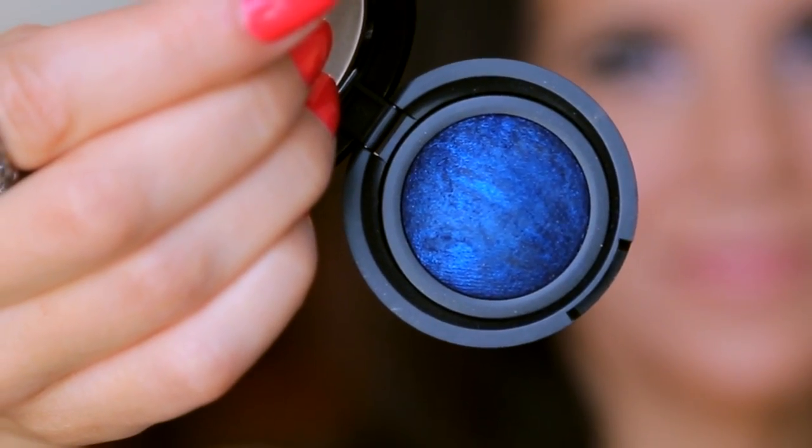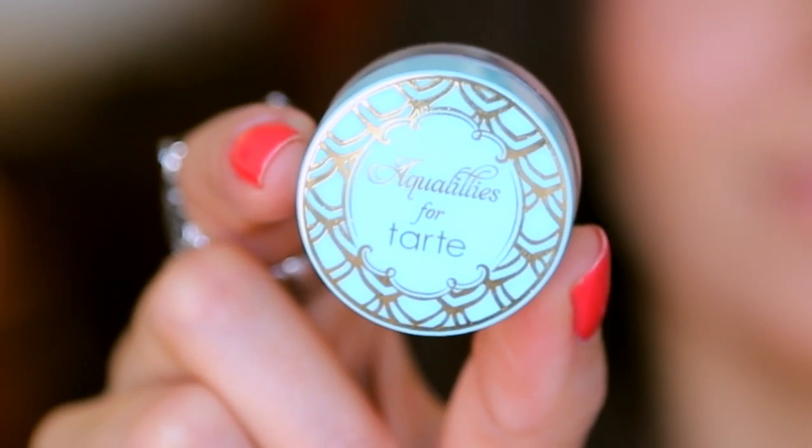I want to do a tutorial with this because it's just this perfect kind of midnight navy blue. It's so gorgeous. This is Blue Voodoo. I got a Tarte liner. This is an Amazonian clay waterproof liner, just a black liner. Love me some Tarte.